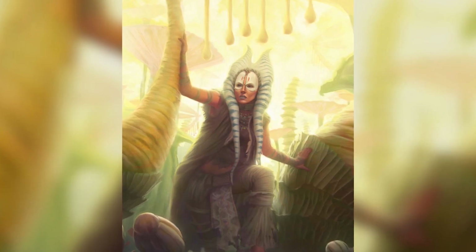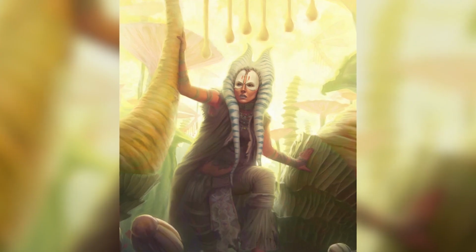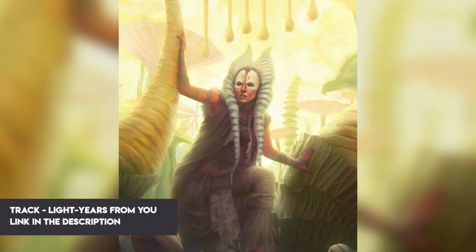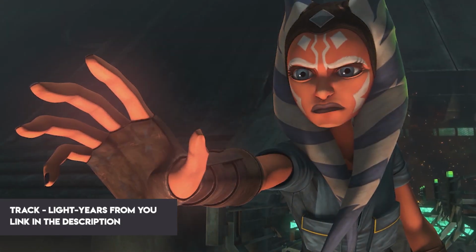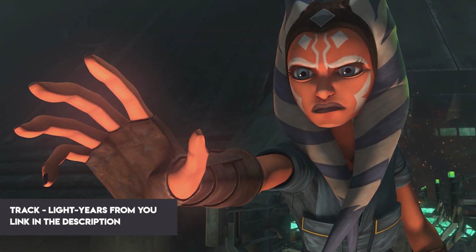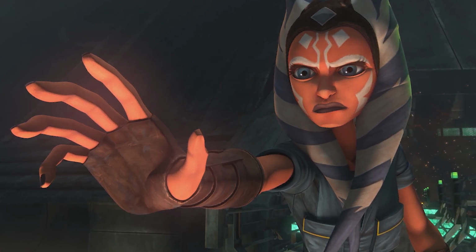There was a darker side to Togruta society, however. Even though they were overwhelmingly egalitarian and had a strong sense of unity, Togruta also believed that those who could not keep up with the pack should be left behind. This might seem paradoxical to some, and perhaps it was, but hey, it's not like human society is free of contradiction, right?